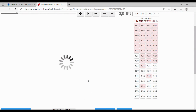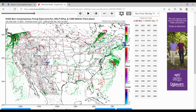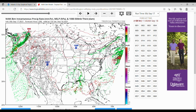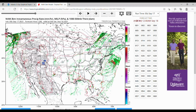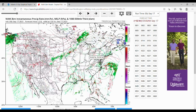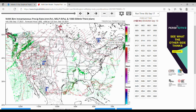So, with the NAM, we do see this storm start to develop here pretty quickly, and even though the low pressure isn't very strong, we can still see that there are some rain bands that start pushing onto the New England coastline, but the storm does stay pretty much off the coast. But if we did have a cone for this storm, I would assume that Cape Cod and Nantucket would probably be in that cone.